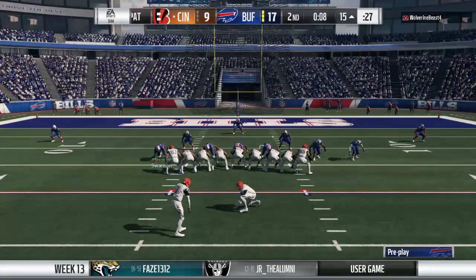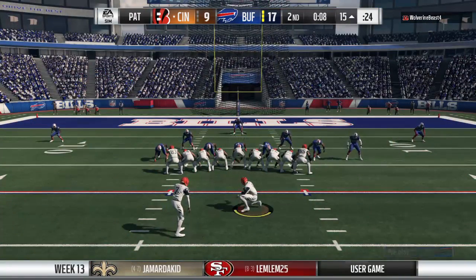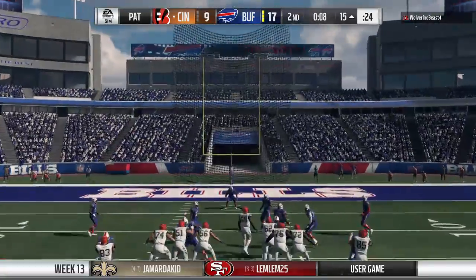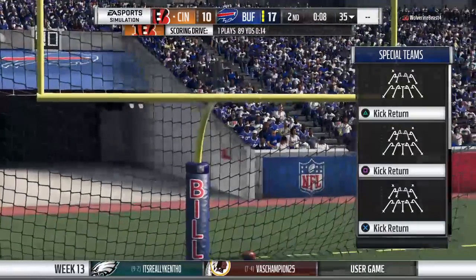Now they'll line up to kick the extra point. And it's up through the goalposts. It's 17-10.